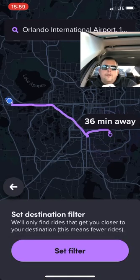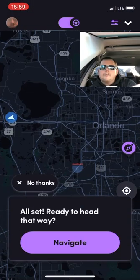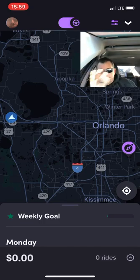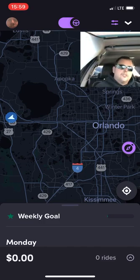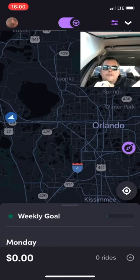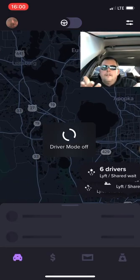So you set the filter. I don't care about using one. I don't do a lot of Lyft. It's going to ask you if you want to navigate. You hit no, unless you want to navigate there. That's fine. As you notice there at the bottom, you got your dollar amount. The drop down over there is if you need 911 for anything.